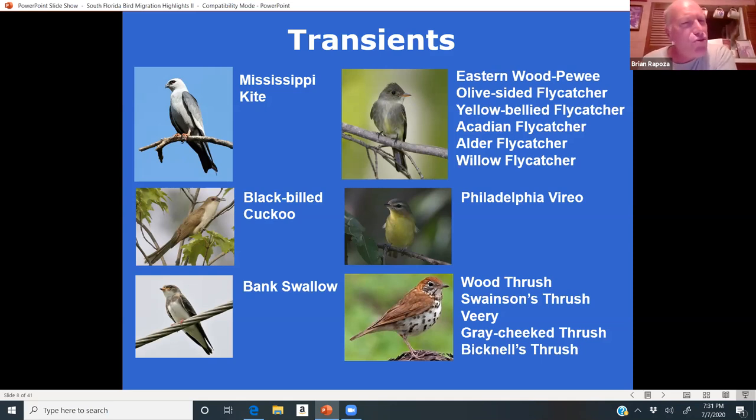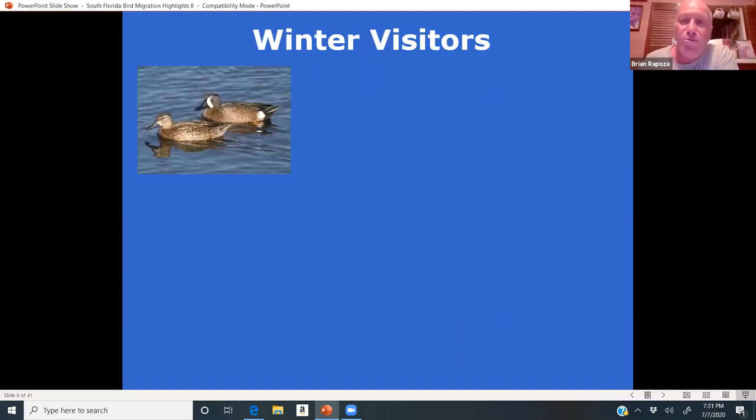So those are the transient birds. If you want to see those on migration, spring and fall is oftentimes the only time, and for all of these, it's the best time to look. Let's move on now to the winter visitors.